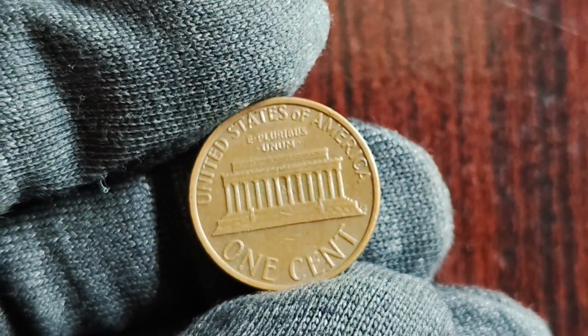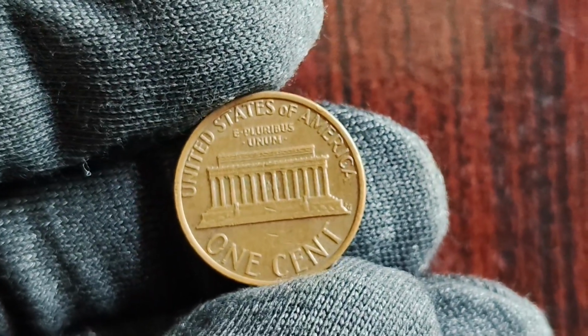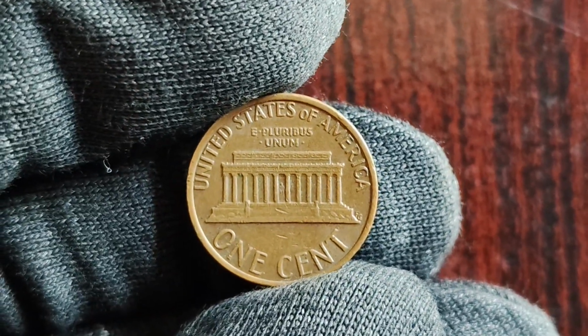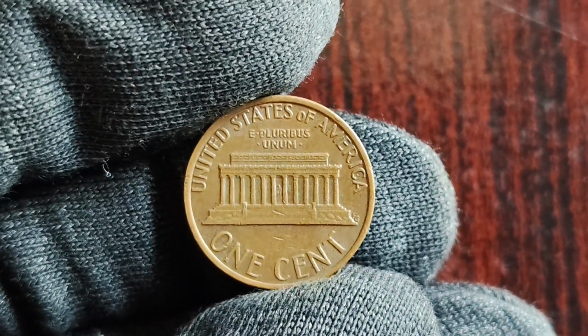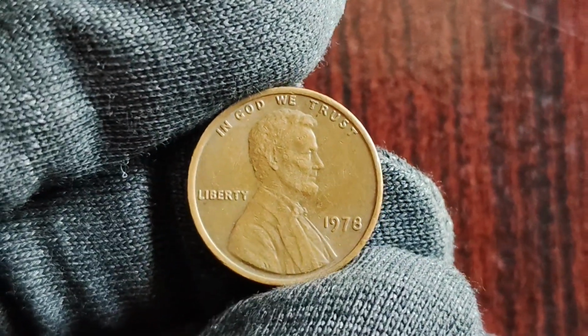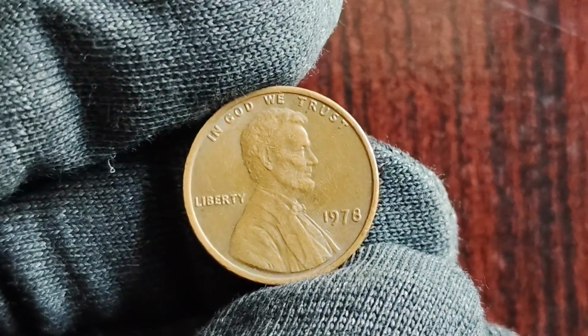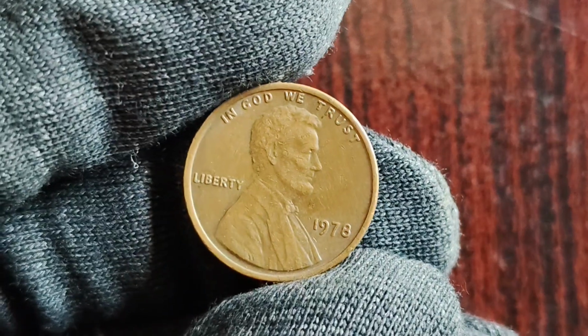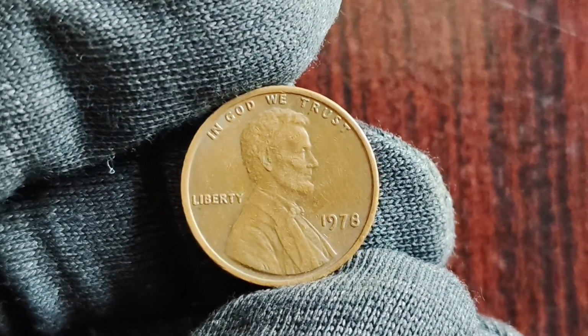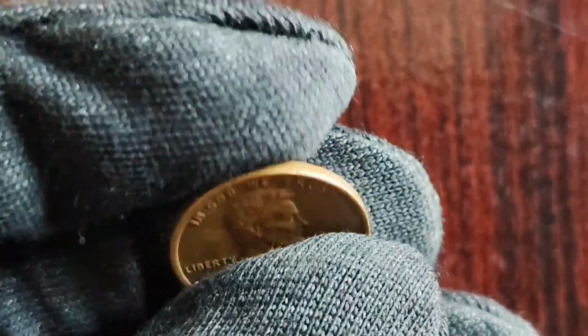To sum it all up, the 1978 no mint mark Lincoln penny might look like just an ordinary coin, but its value can be extraordinary under the right conditions. With its rich history, rarity, and potential for mint state perfection, this coin is one to look out for. Imagine holding a penny that could be worth nearly $879,000. It's a thrilling prospect for any collector or coin enthusiast.